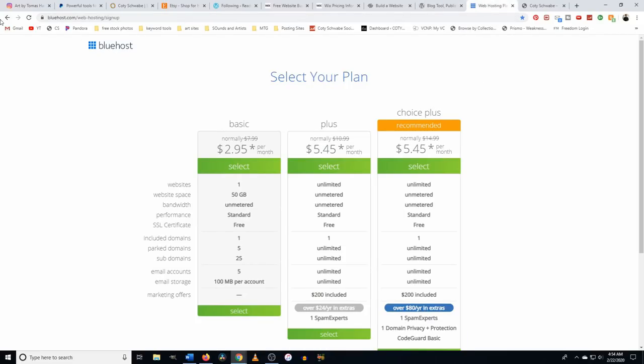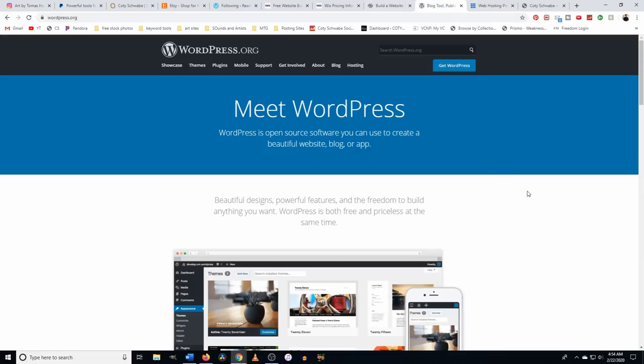Essentially, I use WordPress.org because you can maximize your site. There's a lot of options, there's a lot of flexibility, but again, I don't recommend it if you're just trying to get started right away, or if you don't have the time to learn how to build up your site with content and stuff like that. Essentially, WordPress.org is just a blogging platform. You get hosting somewhere, and then you install the blog, and then you start customizing it from the inside out.